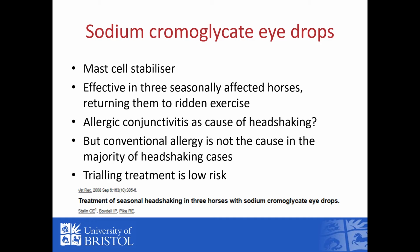But actually, if we look at this paper, we don't really know what signs these horses were showing or how they were investigated, and potentially these horses had allergic conjunctivitis, and therefore this treatment worked very, very well. So conventional, if that is a suitable word to use to describe allergy, is not the cause in the majority of head shaking cases, unfortunately. Well, maybe fortunately, because allergy is not easy to treat, but it isn't the cause.